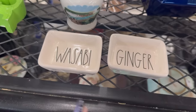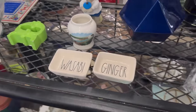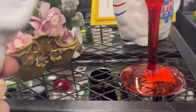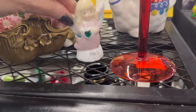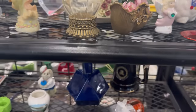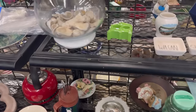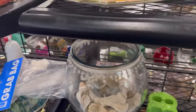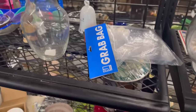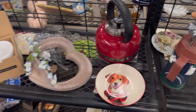Wasabi and ginger, that's for sushi. I love both, wasabi and ginger with my sushi. Is that a Precious Moments thing? 2000 something. Some of those, I don't know which ones, some of them do have a little bit of resale value. It's just something that was overproduced. So they kind of played themselves out by making too much. Flooding the market lowers the value.